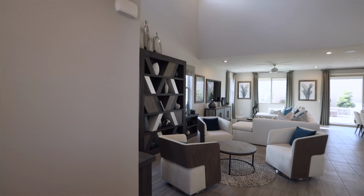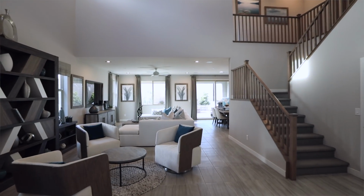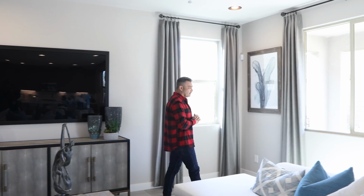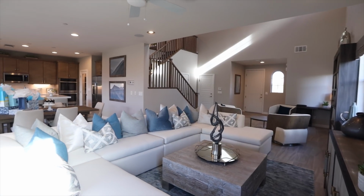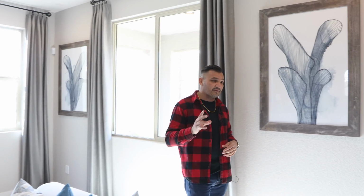As you can see, as we come into the open floor plan here, the standard tile that comes with this is 18 by 18 porcelain tile. You do have the orange peel textures. And as you can see, it's completely an open floor plan. The standard ceiling height on the second floor in this community is 9 feet. On the single stories it is going to be 10 feet.